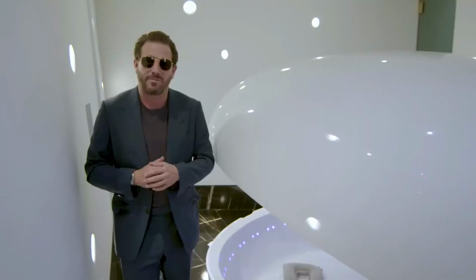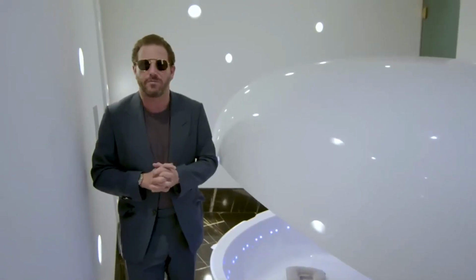It really takes away the stress and anxiety that the Sunset Strip could bring to you sometimes, especially on a morning when you wake up after a few too many cocktails.